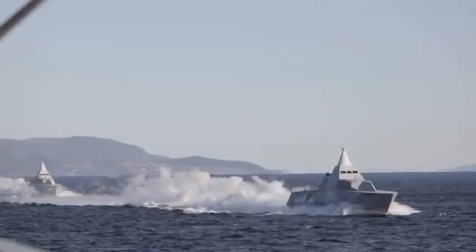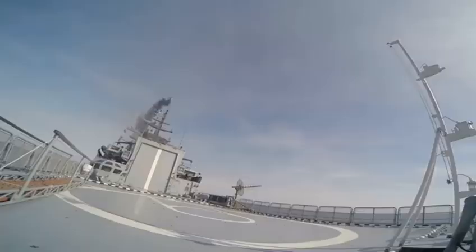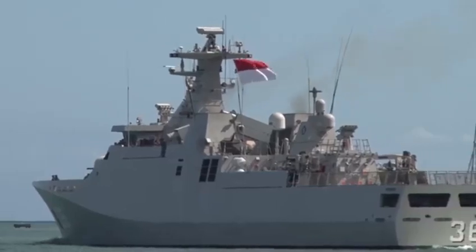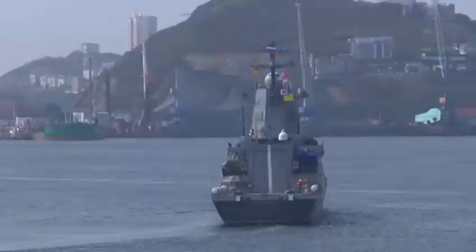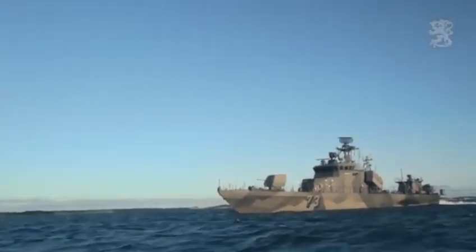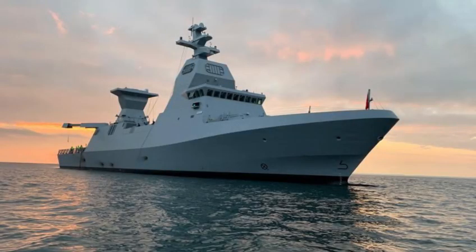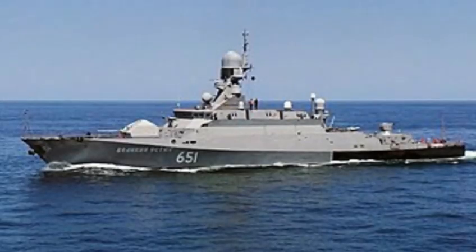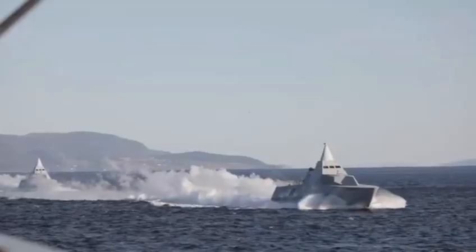Corvettes are fast, maneuverable, and packed with powerful weapons. Despite their relatively small size, typically ranging from 500 to 2,000 tons, corvettes are armed with anti-ship missiles, naval guns, torpedoes, and sonar systems, making them formidable opponents in littoral waters, those close to shorelines where larger ships might be limited. Israeli Sa'ar-class corvettes and Russia's Buyan-class are examples of corvettes with impressive missile capabilities, designed to threaten larger enemy ships and defend key ports and coastal installations.